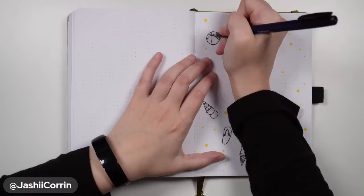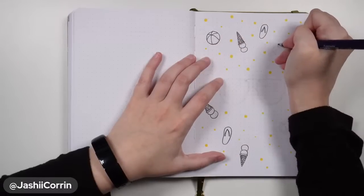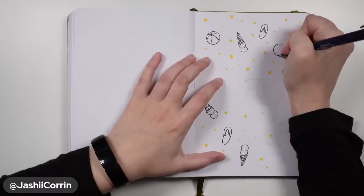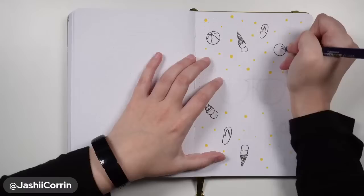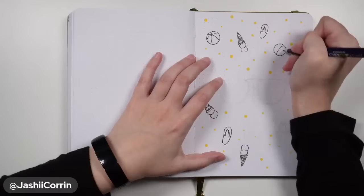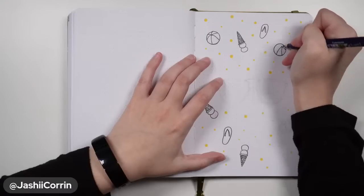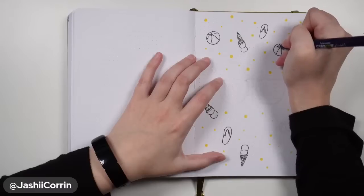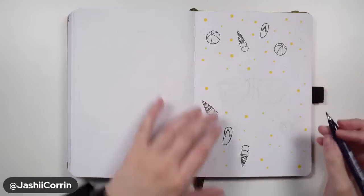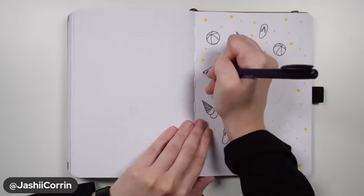Is that six? Yes, that is six. I think the typical beach balls actually have like eight segments or something, but it's fine. People know what it's supposed to be. It's obviously a rainbow coconut, right? Like a coconut with stripes. There we go. That's cute. And our little sandal over here.